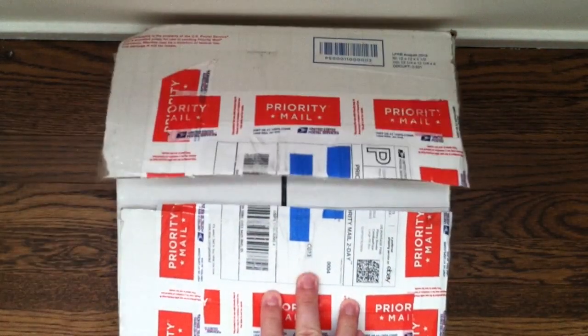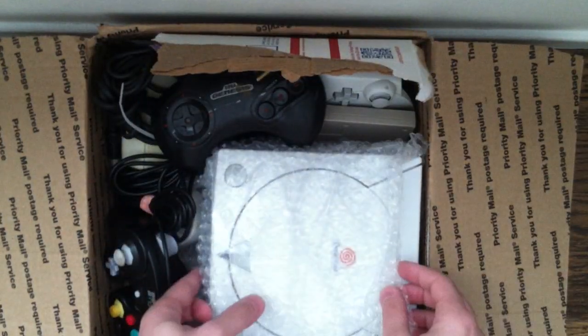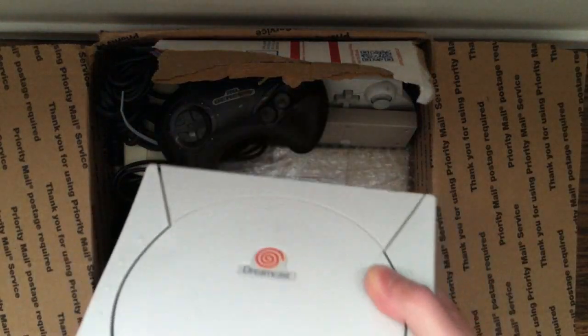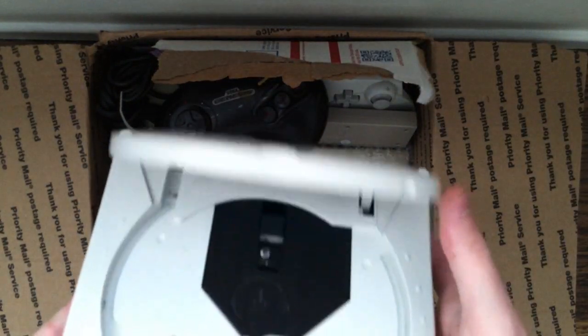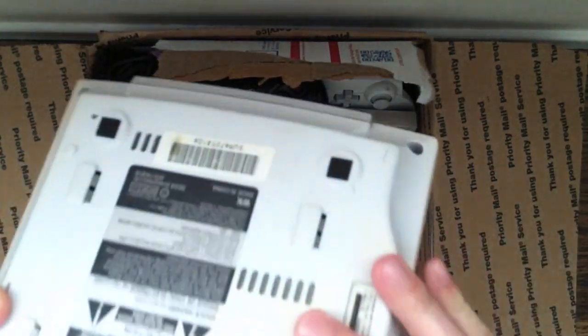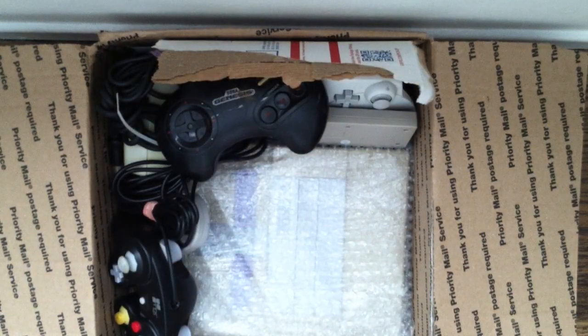Box number 2. That first box was the biggest one. The rest of these are a little bit smaller. So let's see what we have in here. To start things off, we have the Sega Dreamcast. And this console is actually in pretty good shape. I'm really happy with the condition. The listing photos were so grainy. Really couldn't tell what the cosmetic condition of any of these consoles was like.